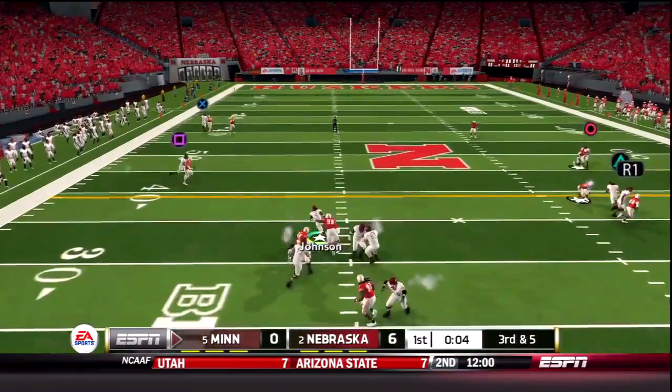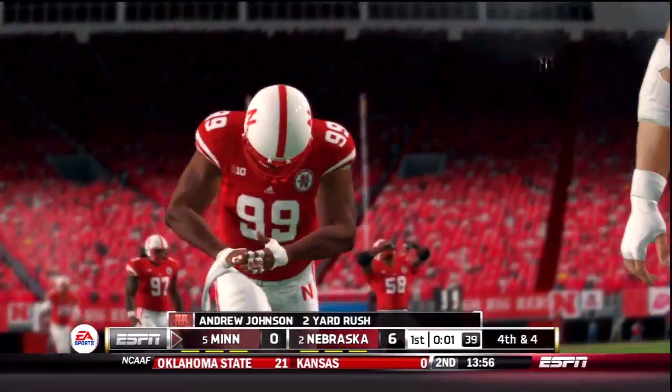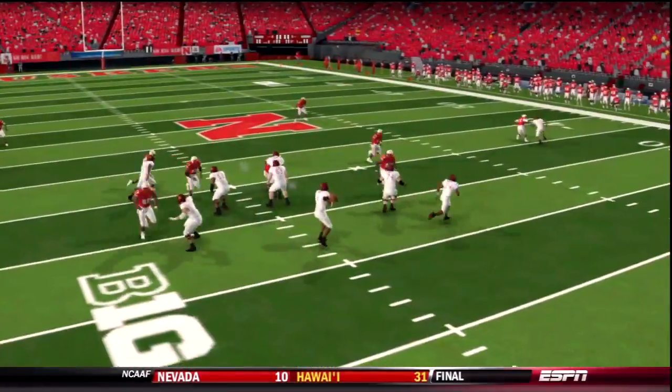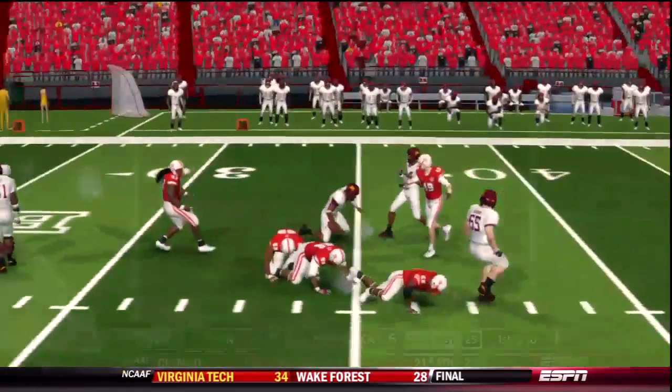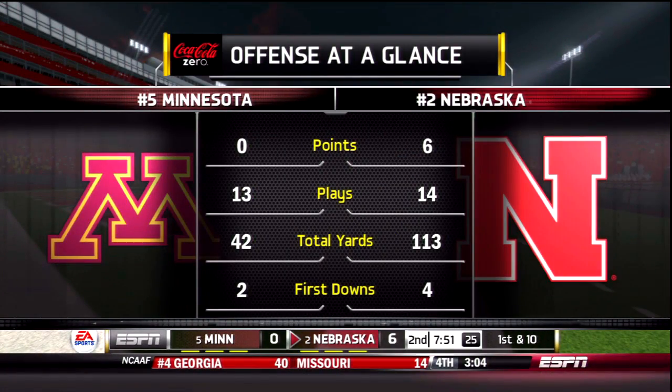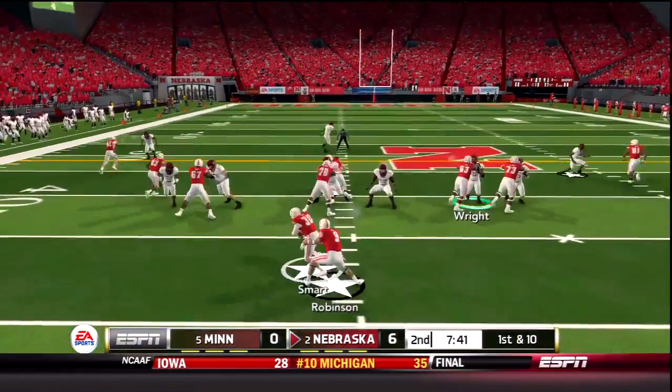Johnson from the pocket now wants to run and is brought down from behind. Johnson can't escape, and Minnesota's efforts are stopped again. Great coverage downfield. This is a fast and talented secondary, and they're making it tough on Minnesota's offense in the first half. Clearly Nebraska is in control so far, but they've only scored 2 field goals.